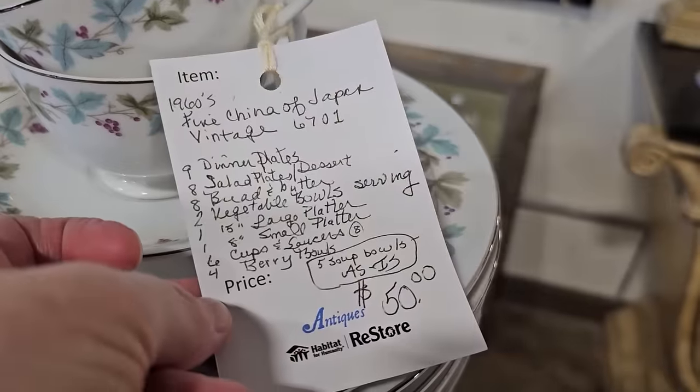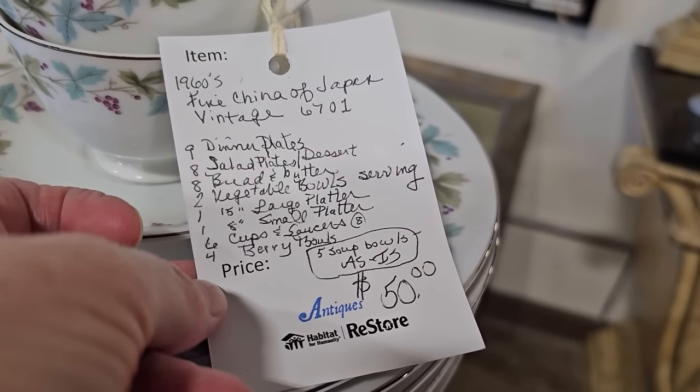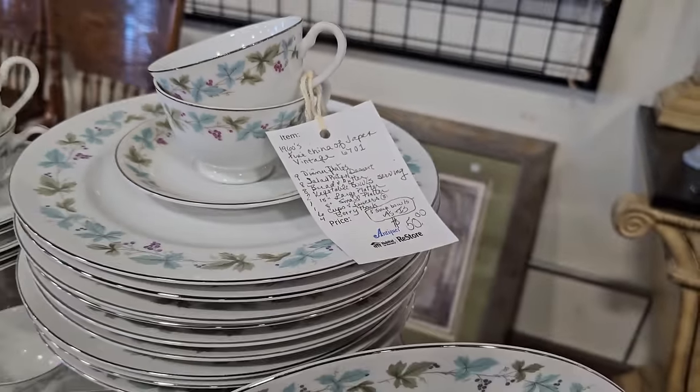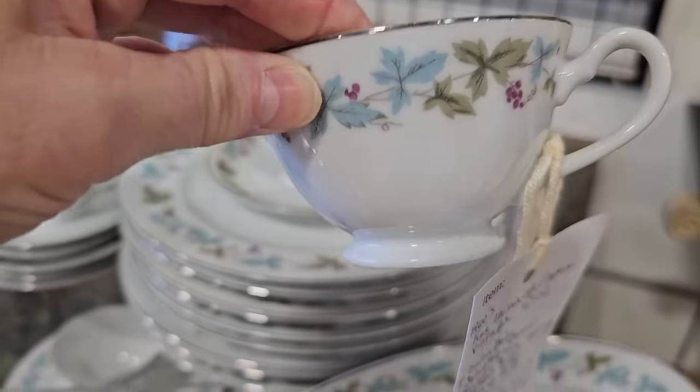And this is a set of fine china from the 1960s. You get all these pieces for $50. Oh, I just love the grapevine on it.